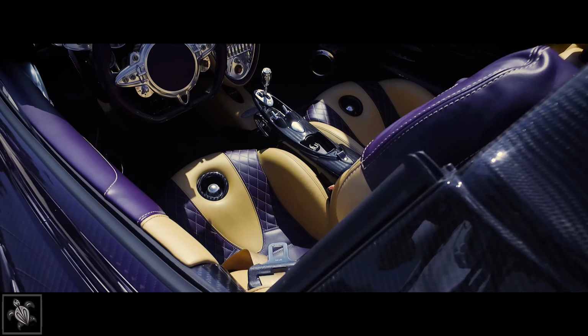Now, how can you get into a Pagani Huayra Roadster? Well, these cars range from 2.4 million to 3 million, so if you get your hands on one of these cars, consider yourself very lucky.